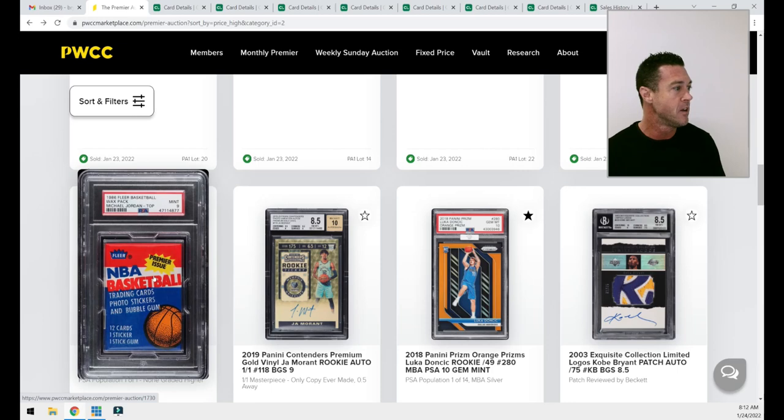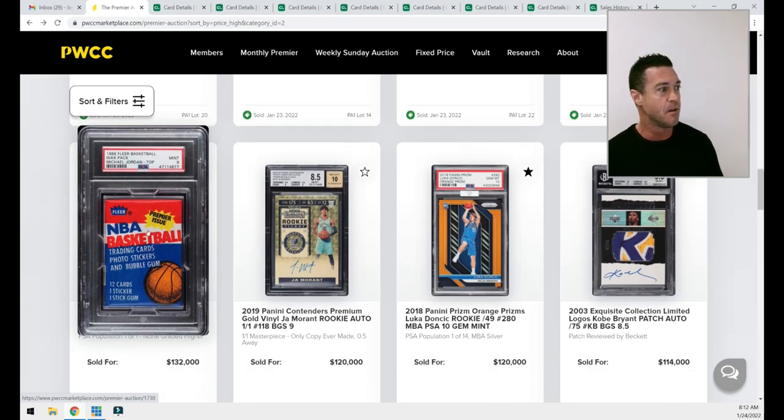Let's keep moving on. You got an 86 Fleer PSA 9 pack. Population 1 of 1, sold for 132,000. It's got Michael Jordan on top. For those of you who don't know, with an 86 Fleer, you can see through the front and sort of see through the back. And then there's a sequence of cards, so if the pack has not been tampered with, you can tell what's in the pack. You can tell what every card in the pack is because those cards were packed in sequential order.